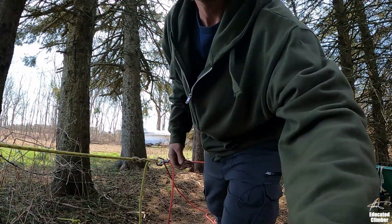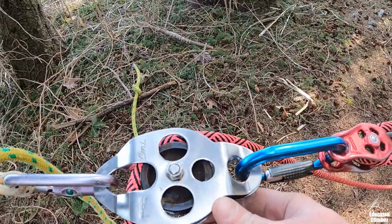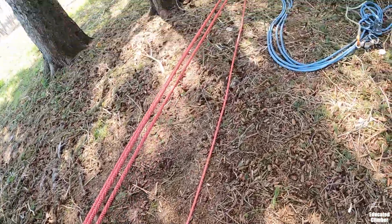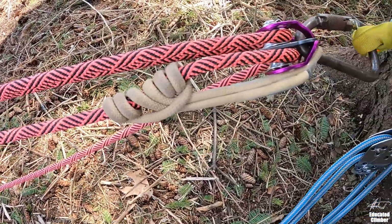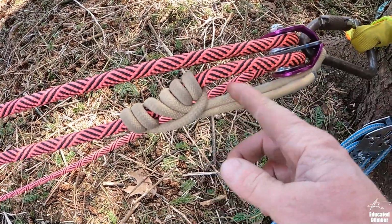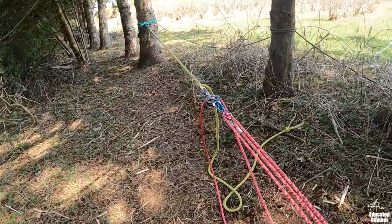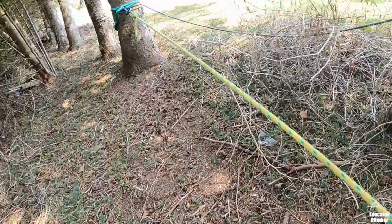Okay, so the way I set this one up is different than the rest. I wasn't sure if this pulley would be any good for a prusik, and I didn't think that the Pinto would be either. So I actually put the progress capture at the back, right here. It's not a very efficient progress capture because it moves this much, so I'm losing quite a bit when I let go of my pull. But it makes for an interesting setup. But let's see what it pulled.